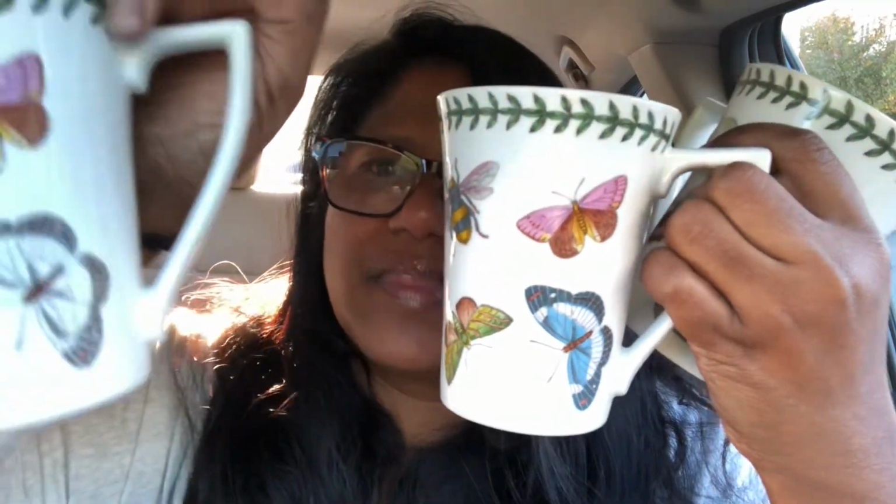One of them is unusual. See this blue butterfly here? This mug has a white butterfly. Now, I haven't seen the white butterfly, so I'm wondering, is this one of those crazy Beanie Baby situations where it's like a Dalmatian with only one spot and it's worth a bunch of money, thousands of dollars? I don't know.